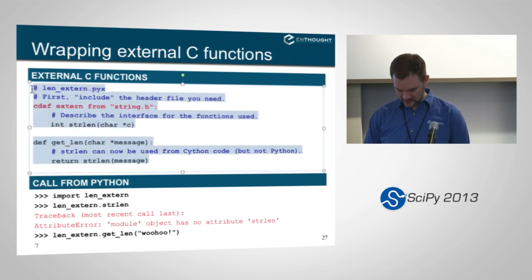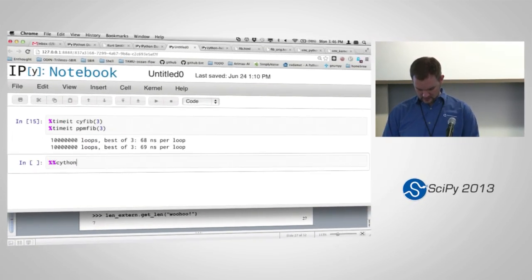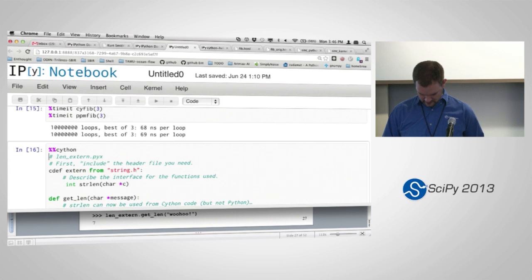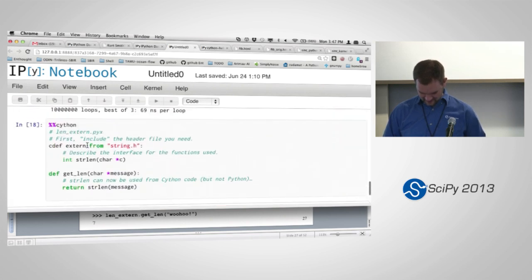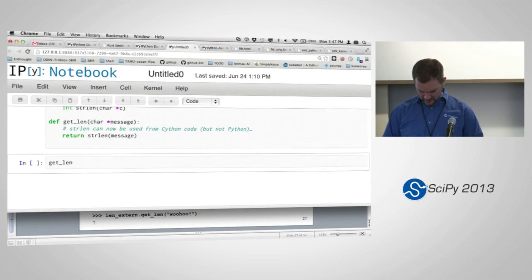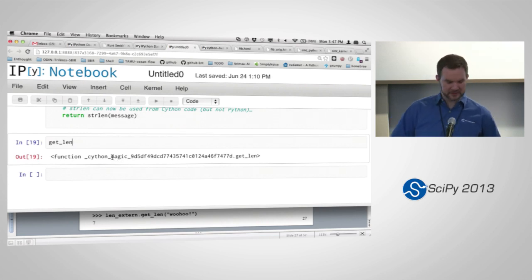Let's give it a try. So copy that and stick it in here. Oh no, typo. Didn't like it. Nope, tabs and spaces. Oh, man. Just use find replace. I wish it were there. Okay, that works now. So I just stuck that inside of an IPython cell with the %%cython. Now we have getlen. Oops, let's see what that is. It tells us it's this getlen inside of this automatically generated Cython magic extension module.